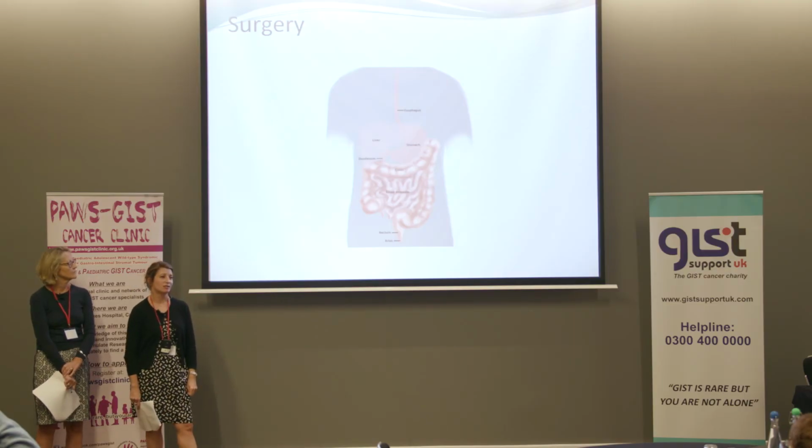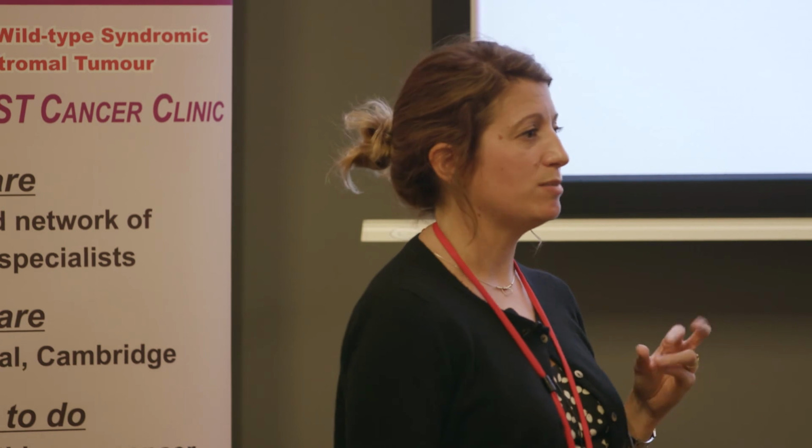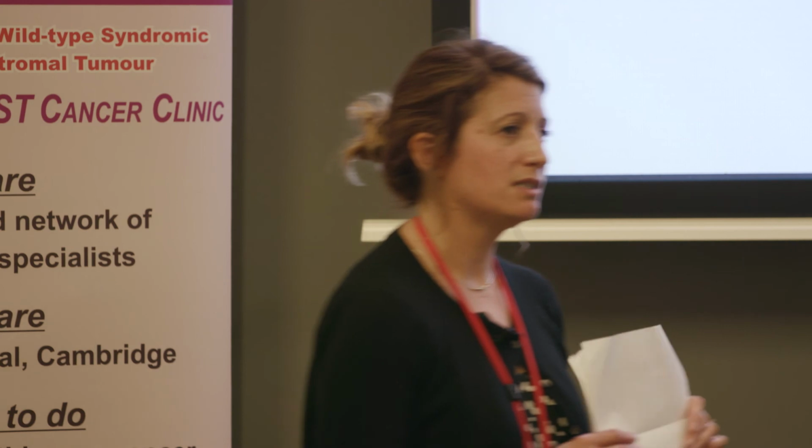Just a brief mention of surgery. I wasn't going to talk about this in detail, but as you know, GIST can arise anywhere in the GI tract, from the esophagus down to the rectum. So the type of surgery that people require for GIST can be incredibly varied. But we do need to remember when we're seeing patients that sometimes the side effects post-operatively may be due to the actual anatomical changes that the patients had. So we do need to liaise a little bit with our surgical team. It's just something from a clinician point of view that we need to be aware of.